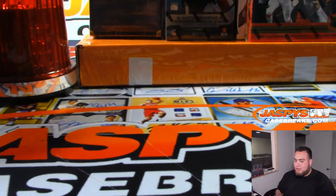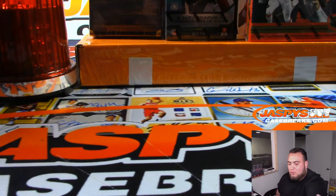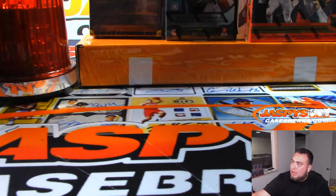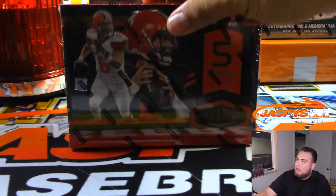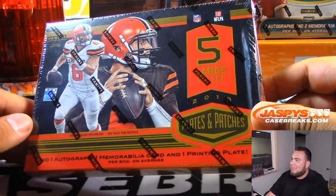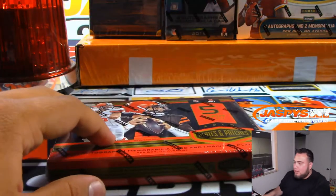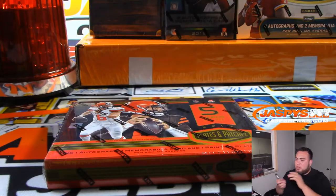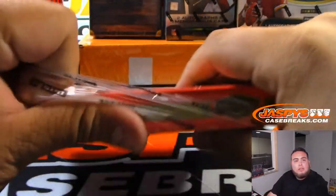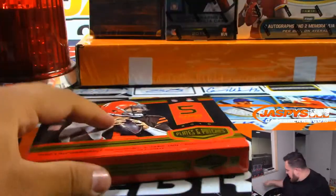It's only 6 boxes, but potential for some big hits with the Gold Rush Premier Players, the autograph football jersey, and the mini helmet. So we'll just start off with some Plates and Patches, work our way to Certified, then Elements, then Gold Rush Premier Players, then the mini helmet and the autograph jersey. And if you guys would like, we can play some Who Am I as well.